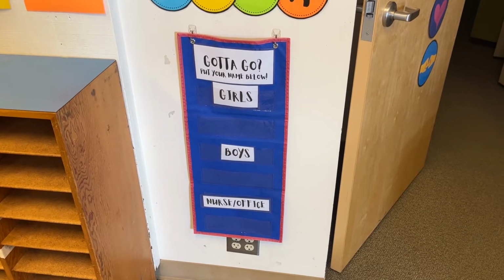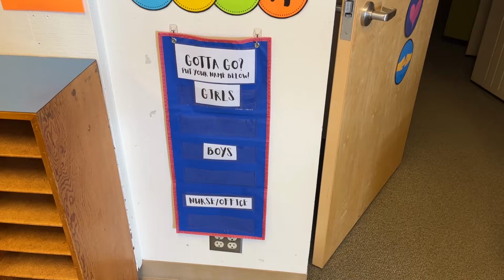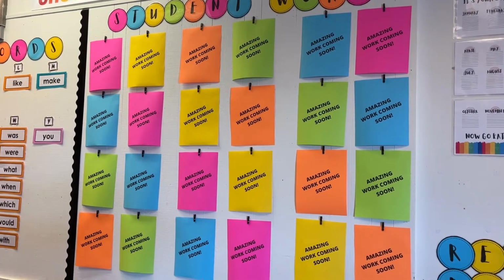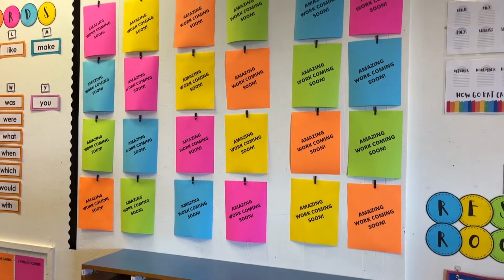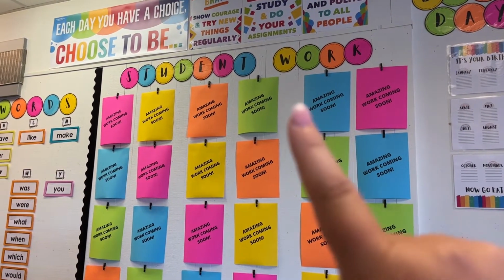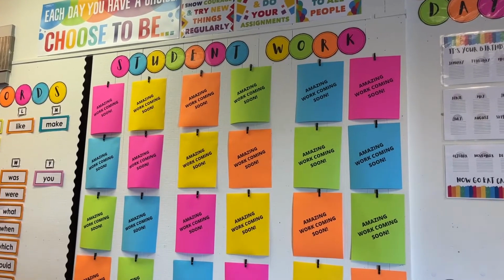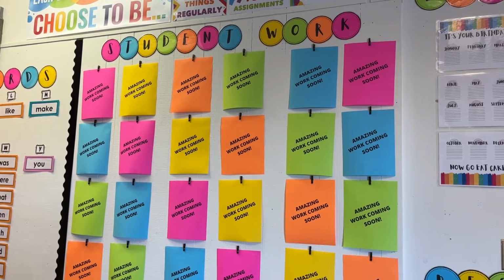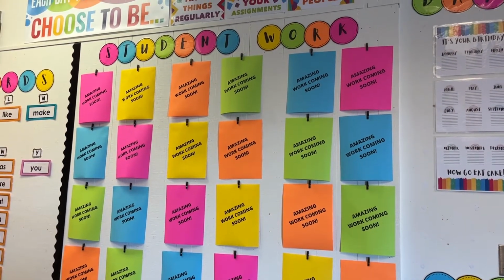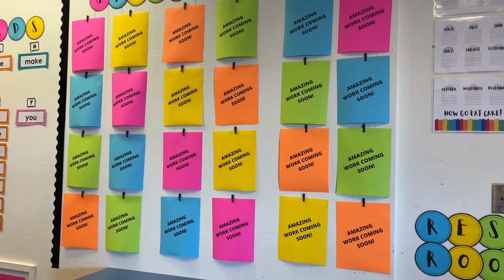That way, in the event of an emergency, I can quickly glance over here and see who is missing from the room and where they are. Right here, I have my lovely and colorful student work wall. This is pretty self-explanatory. I am wishing I would have attached these papers behind the safety pins or the clothespins so that they could stay up when there's no work on there. But we will make do this year. Or maybe I'll just be crazy and attach them all.